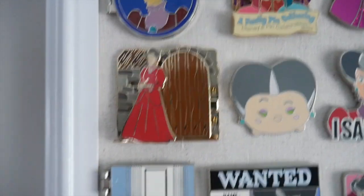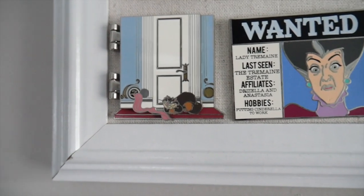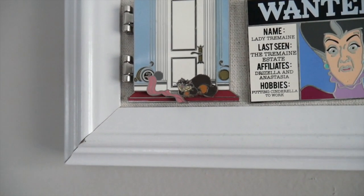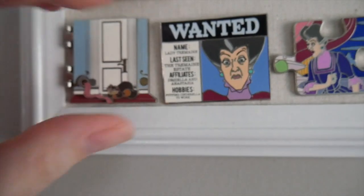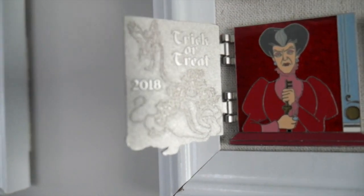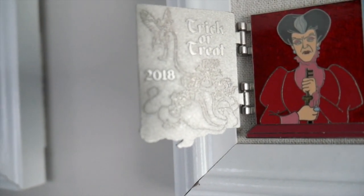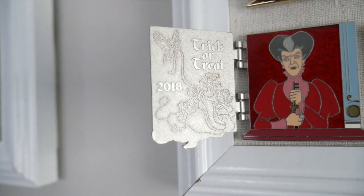So I love that one. Another hinge pin we have, this was a Halloween pin. You have Lucifer and the little mice there with the fabric, and when you open it up, it has Lady Tremaine with her key, and then it's Trick or Treat 2018, and there's the mice there. Almost kind of like a cereal box drawing.